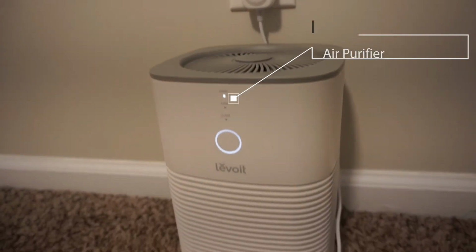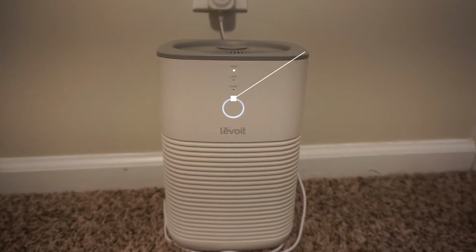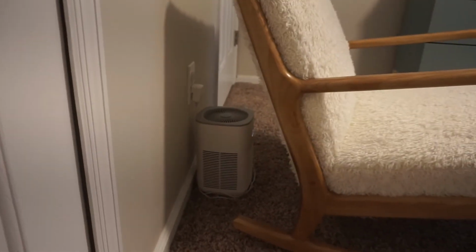We also have an air purifier and kind of hiding it behind her rocking chair, and so far it works out pretty good. She finds it every now and then and plays with it, but it's hidden, it's out of the way, and it gets the job done.